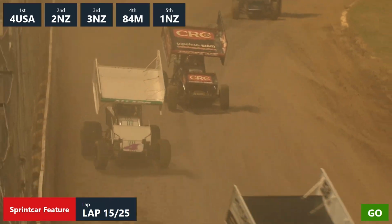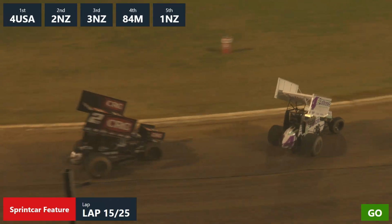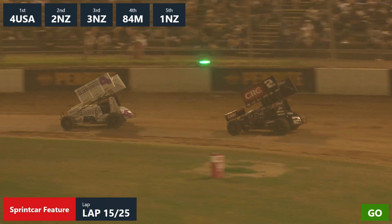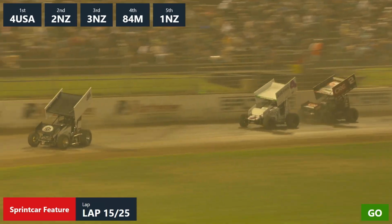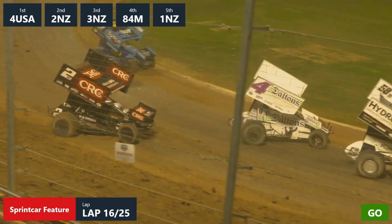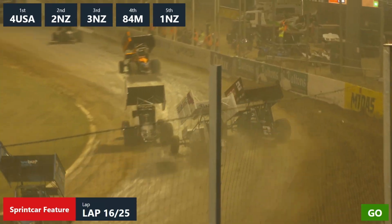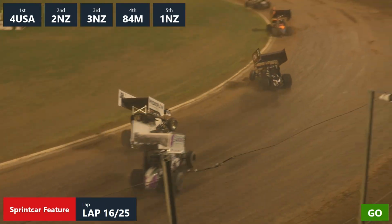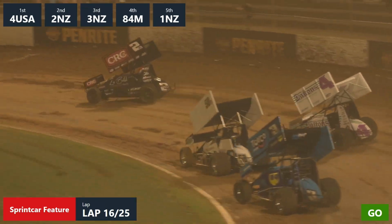There is a little bit of a gap between himself and race leader, the 4 of Jonathan Allard, as here it comes. This is lap traffic now that these guys are going to start to deal with. So this is going to be helpful and also be a hindrance on these race leaders. Allard is down low, and Pickens now, if Allard going down low, has managed to get the race lead.